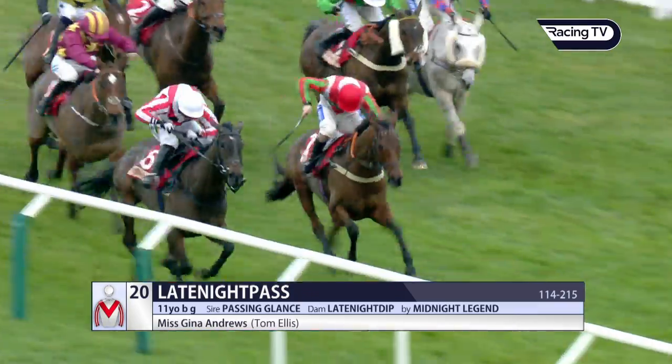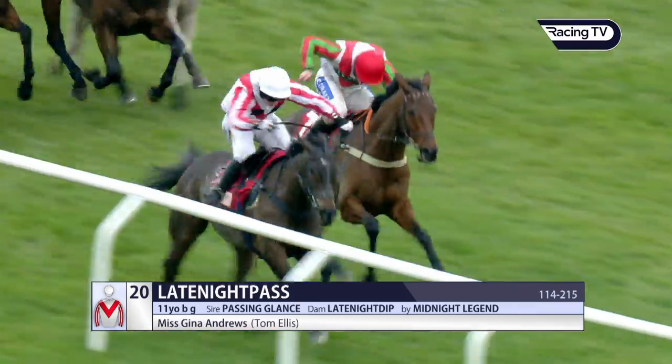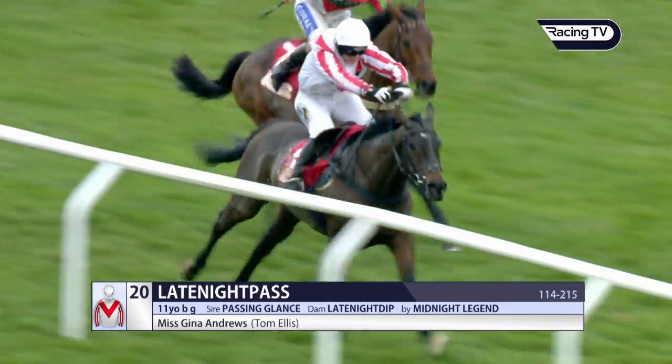I wouldn't mind. I thought he actually shaped quite well in that novice hurdle at Haydock last time out, even behind now as they are.